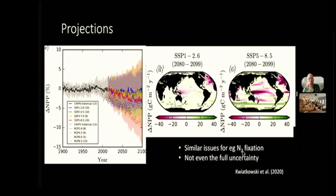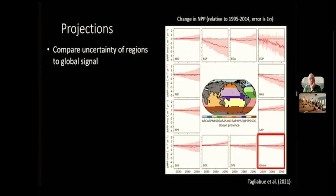And you might even argue this doesn't represent the true uncertainty, because many of these models are actually very similar, and they all simplify many aspects of the marine system. If we look at regional scale, the story doesn't really get any better, right? So this is a regional analysis of different biogeochemical provinces. So now the global is down in the corner here.